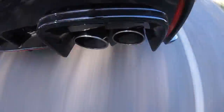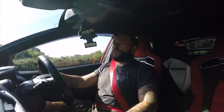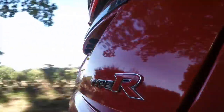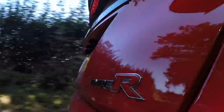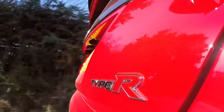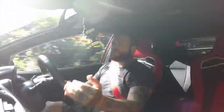It sounds like a proper Civic, let's be honest. This generation of Civic, in my opinion, when it came out, didn't sound like a Civic, which was a shame. This one, though, Sports Cat, going into a complete custom exhaust system, means that she sounds like a proper Civic. That's what this car needed.